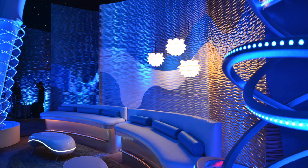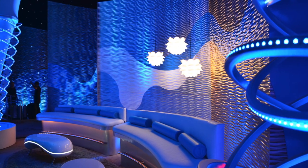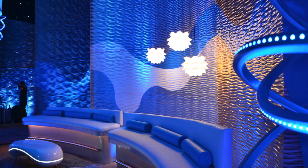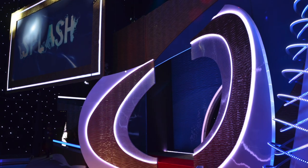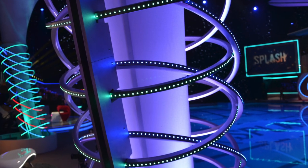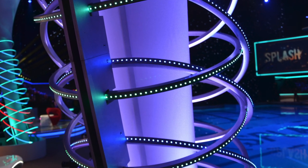For this show, it was natural to go with design features and language that played up water and had a fluid quality to it, ripply, shiny, reflective, flowing, and those are the elements that we tried to work into all of the various backgrounds.